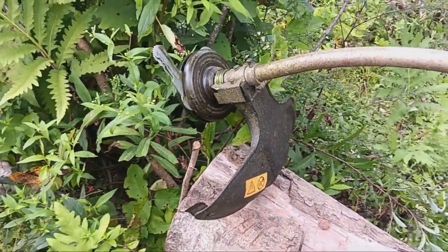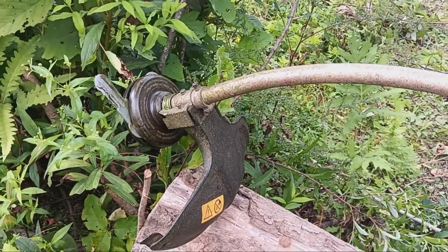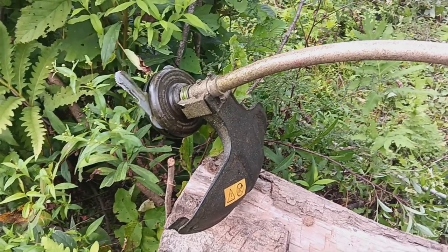What size tree can you go? The size of your thumb. The size of your thumb or under. Anything more than that really kills it really quick.